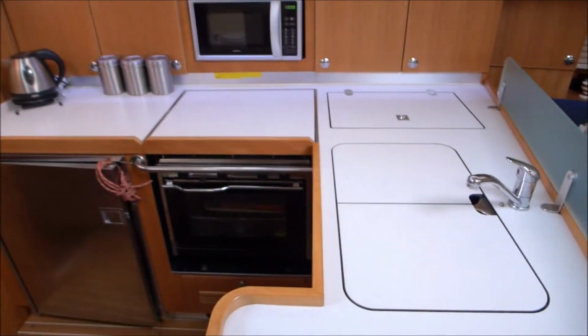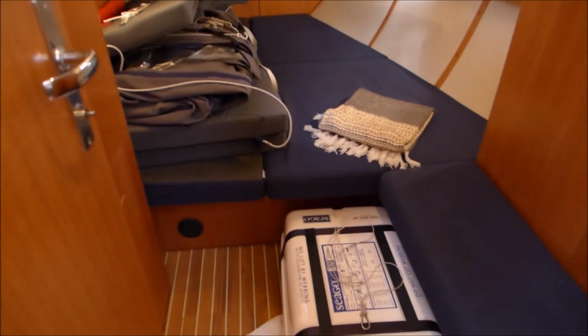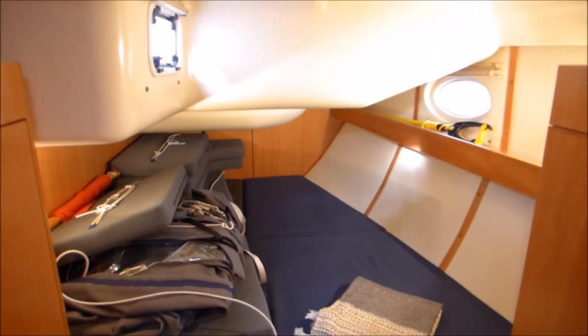Moving back down to the port aft side, and we have the third cabin. In here we've got cockpit cushions, additional canvas work, and a life raft.